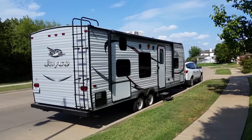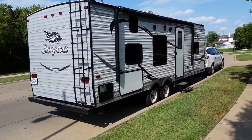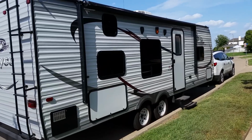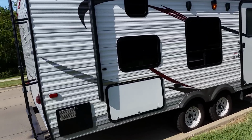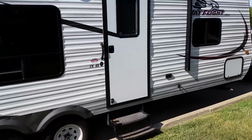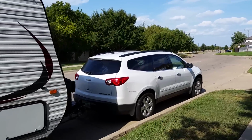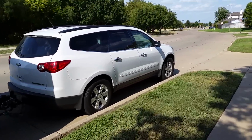Hey, several people had asked for an update on my trailer, so here it goes. It's a Jayco Jay Flight 26BH, the 2015 model. The exterior of it and the chassis and the wheels and tires and the towing capability of it is fantastic. I very easily tow it with my crossover.